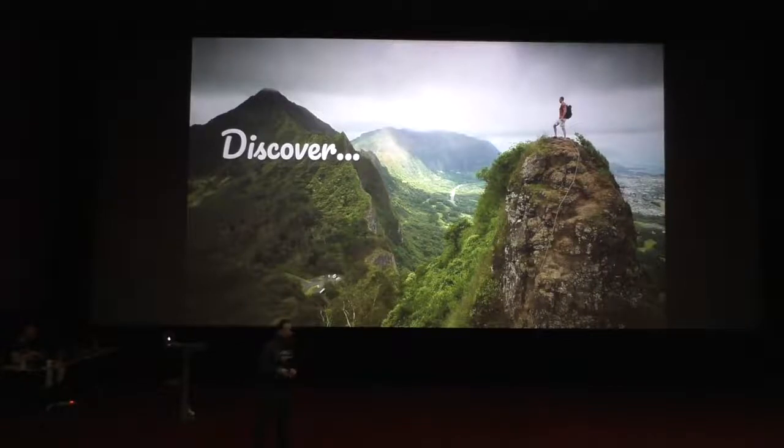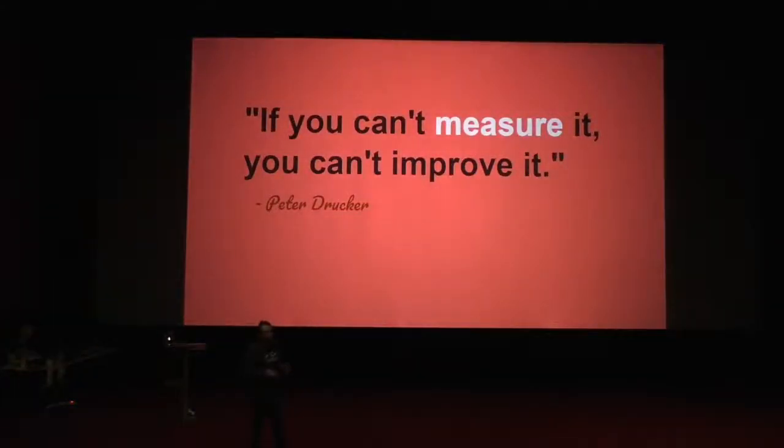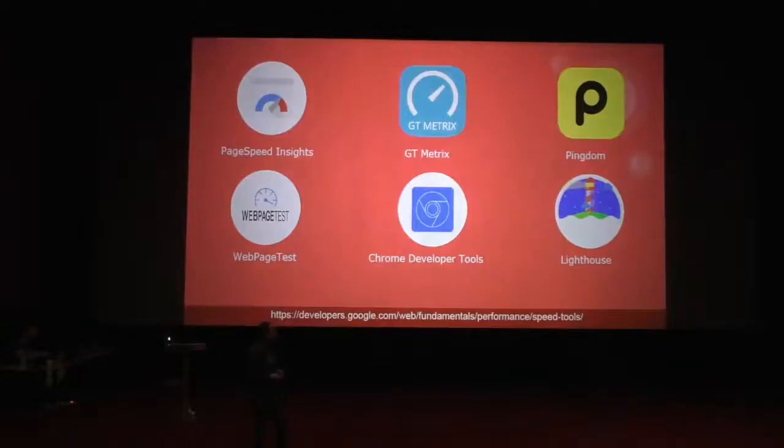We need to discover the things that are slowing us down. And we do that through a constant process of measuring, optimizing and monitoring our website. So when you begin, we start by measuring. And basically what I think in web performance, measurement is really an important part of the overall web optimization.